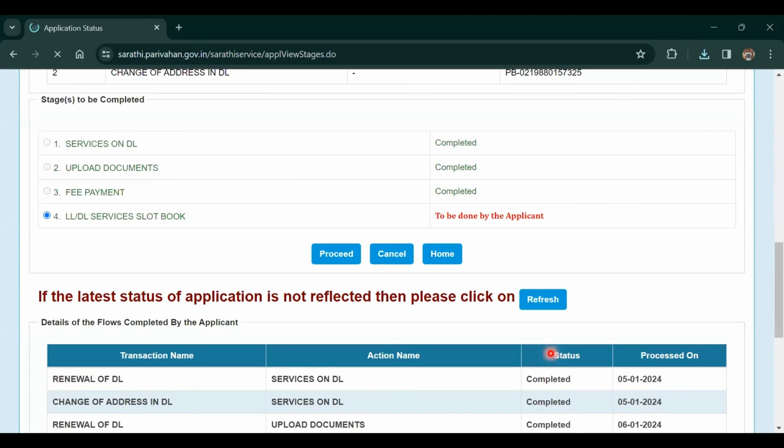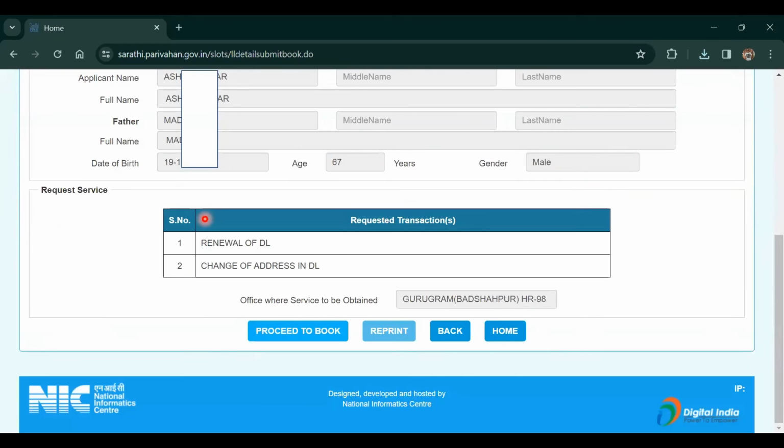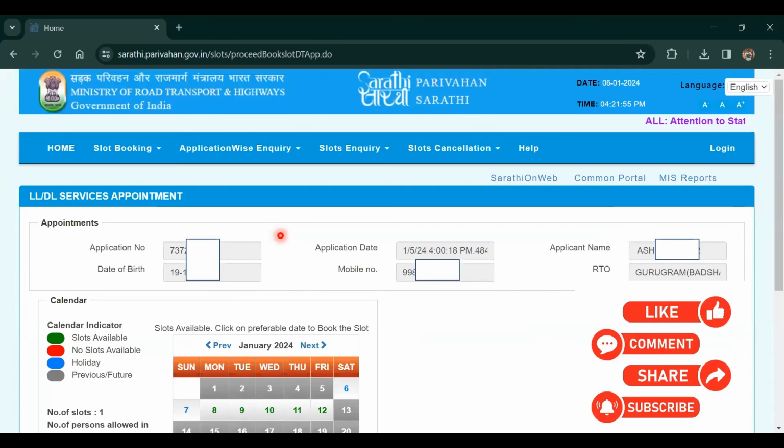Once you do, it shows that your three steps are complete. You've applied for an application, you've uploaded your documents, you've made your fees payment. Now you have to book your slot. So once you've done all of this, you just click on proceed, and then it shows your application, all of your information again, and then you have to click on again proceed to book here. Then once you do, this is the page that will open. It will show your personal information here, and it shows you the calendar.